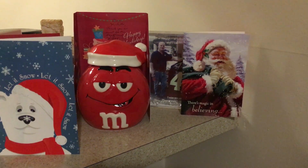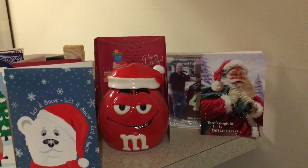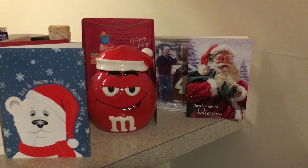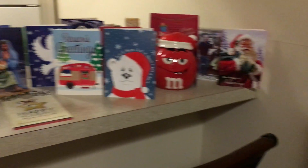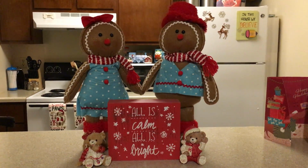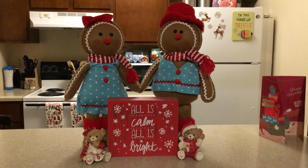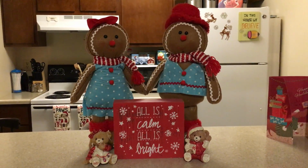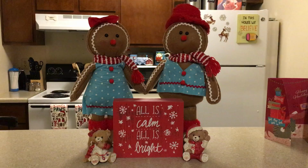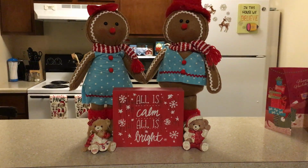Then I have my little M&M candy jar there. Just open him up and he's got candy inside him. And then, of course, my snow globe picture of my dad. Then there are my two gingerbread men. Could not get rid of them. They were something that my mom had bought me several years ago, and just for sentimental reasons, couldn't get rid of them. So kept them. They came from Hobby Lobby.